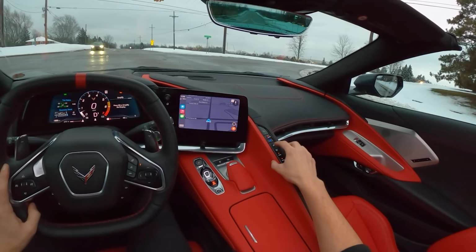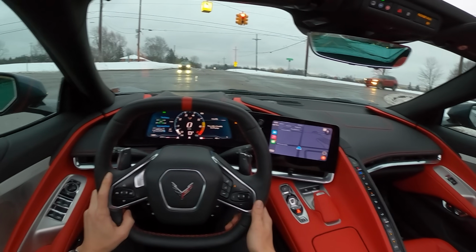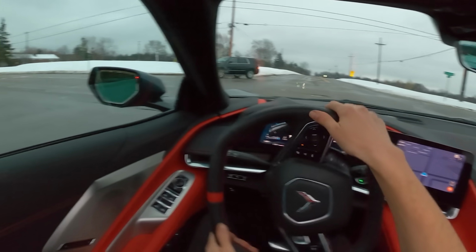Heated steering wheel is great for cold weather top-down driving. The heated seats are nice.